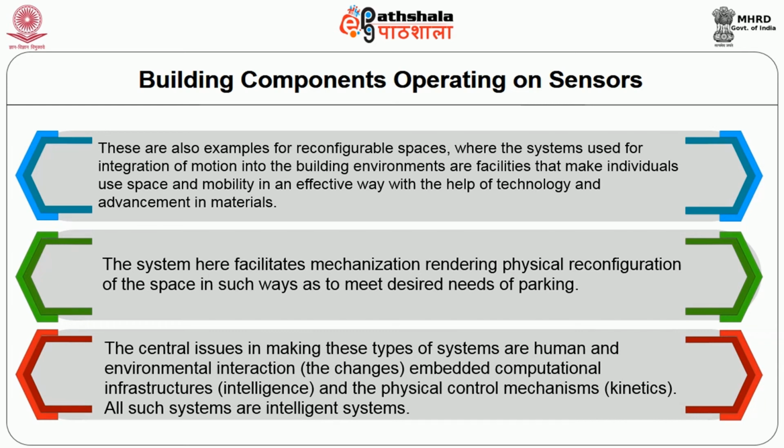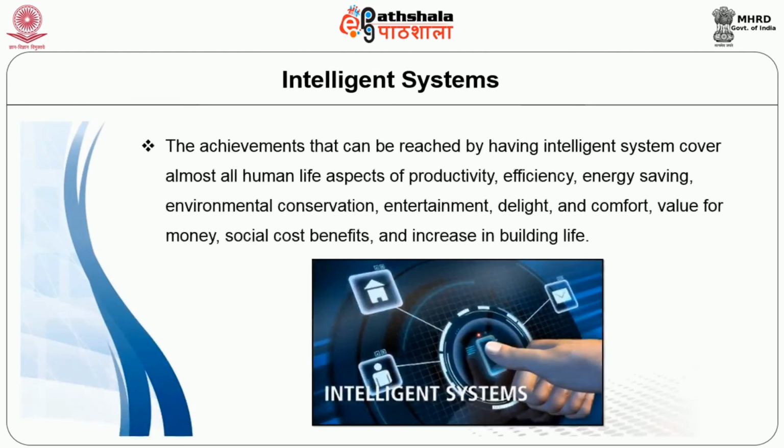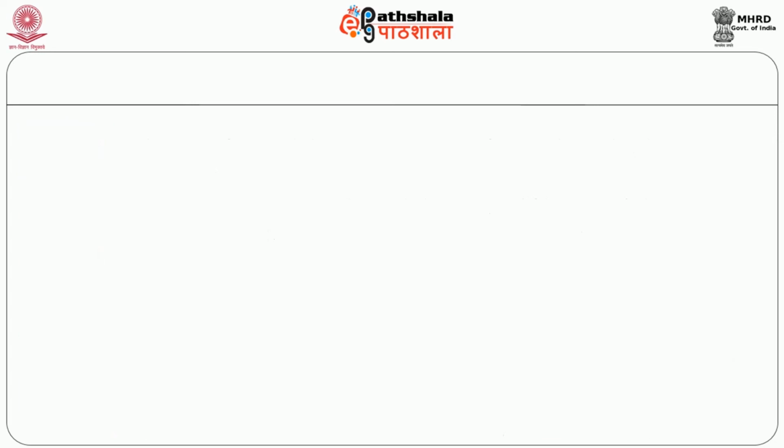Do you wonder what benefit we can gain by using such systems? Have a look at the next slide. The achievements that can be reached by having intelligent system cover almost all human life aspects of productivity, efficiency, energy saving, environmental conservation, entertainment, delight and comfort, value for money, social cost benefits and increase in building life. Now let us see what smart and intelligent homes are.